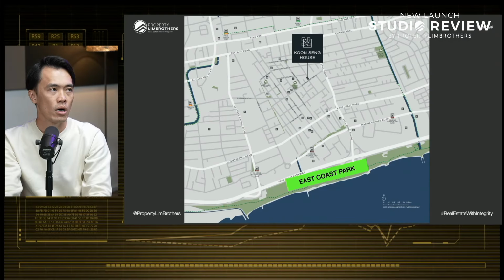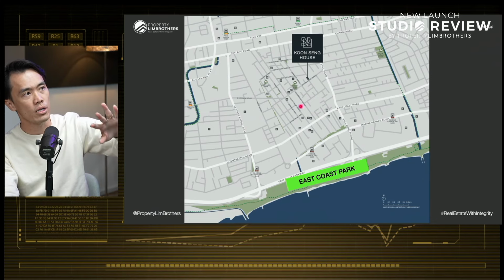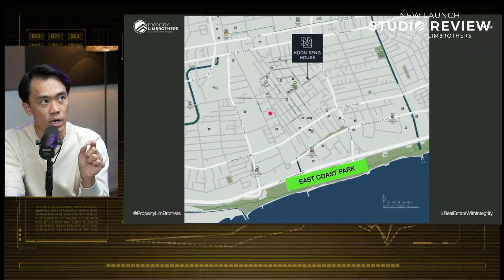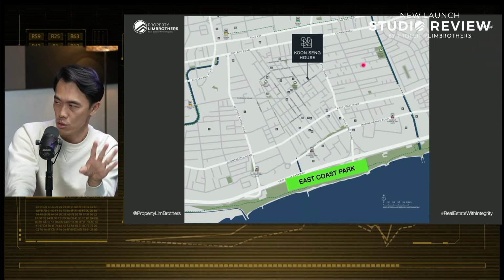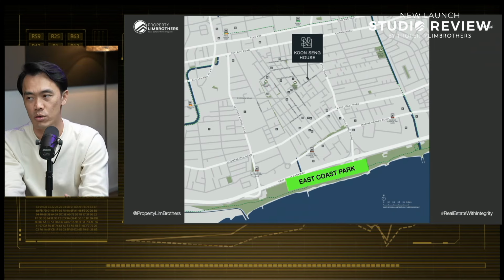A few key reasons why people love District 15: number one, the park. You can just head down across the underpass and that will bring you towards East Coast Park, towards the Marine Parade area. As you move up slightly, that will bring you towards the Joo Chiat area. Right in between Joo Chiat is where we will be, at Koon Seng. On the other side of Steel Road, that will bring us towards the Telok Kurau area. So this is largely the breakdown of District 15.